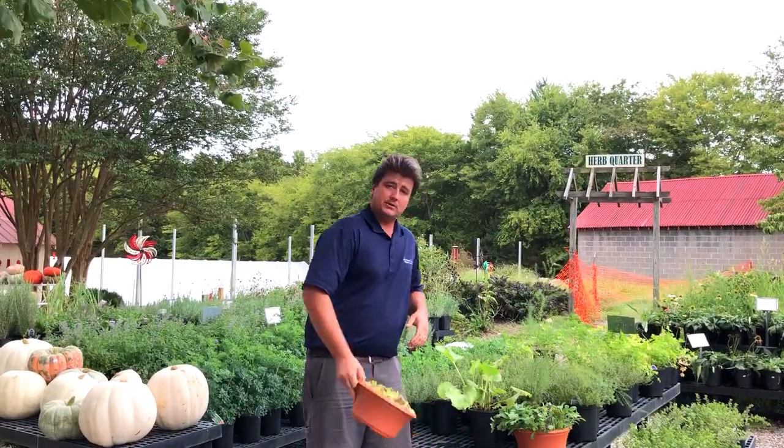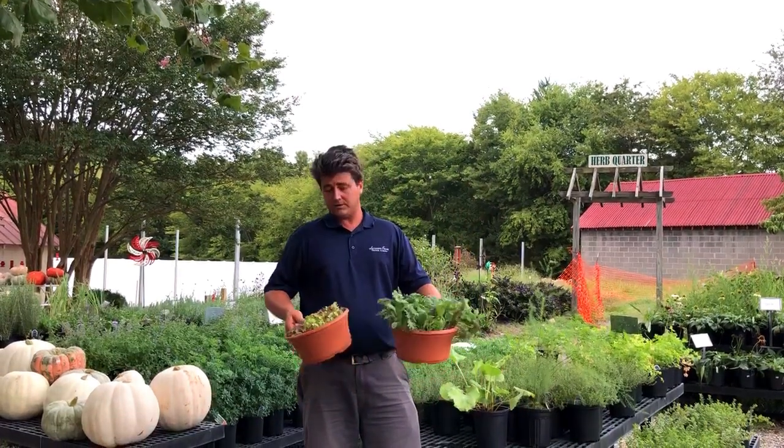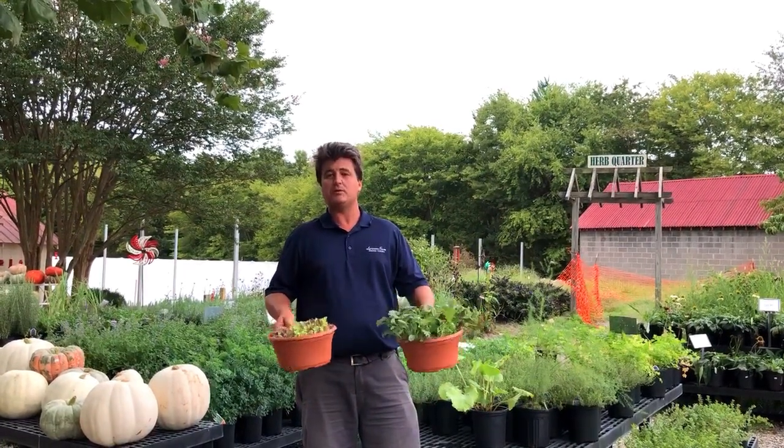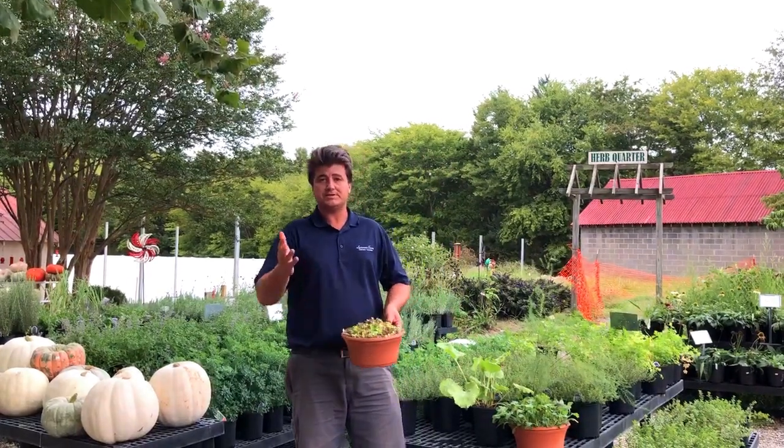We've also brought back the lettuce bowls, so we've got those now, and kale bowls as well if you're doing it in containers or just want something close on the patio. Hopefully those will work for you. Again, get some fresh salad in.